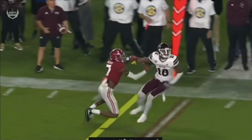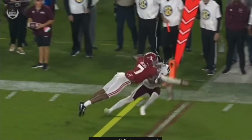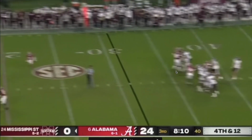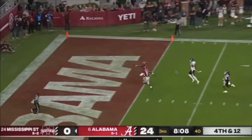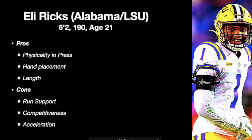It's kind of high too. Eli, great play strength. Shows the length. Great play there. Let him know. Be a competitor out there. They end up throwing this ball deep on 4th down. There's nothing there. So that's going to do it on Eli Ricks.